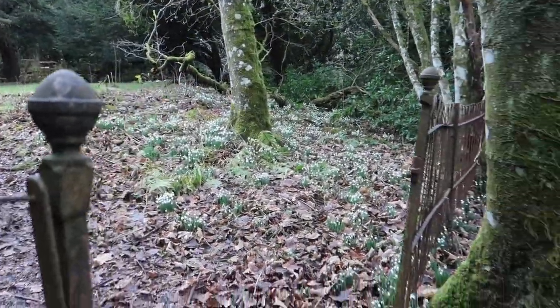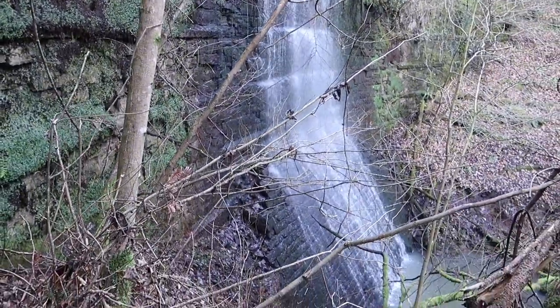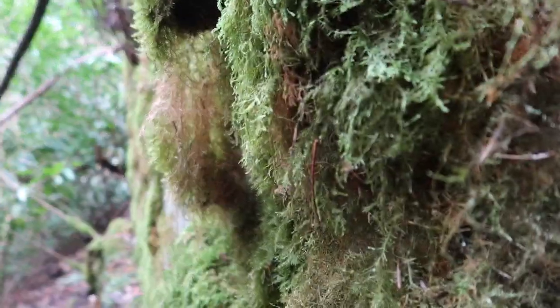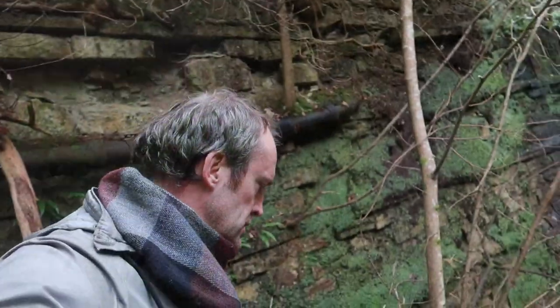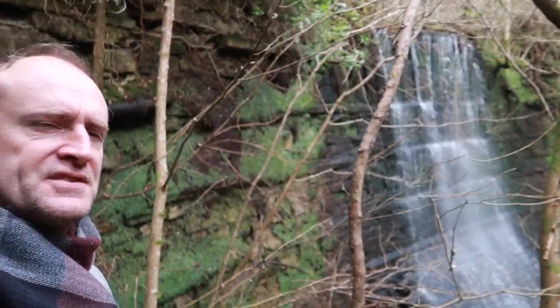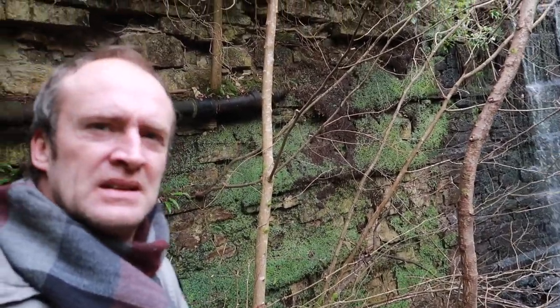Hey, there's the old gate. You can see how old it is. You see how it just gets eaten by the tree. Yeah, so I think this here would have been a water mill at one point. Fantastic bit of engineering to build it so high. Completely lost and forgotten about.